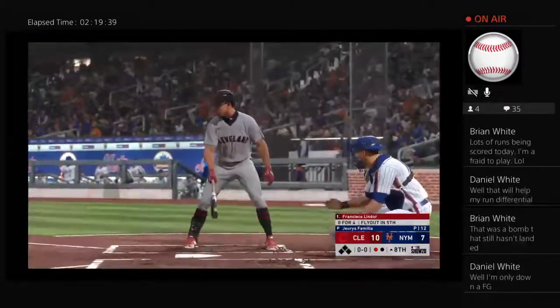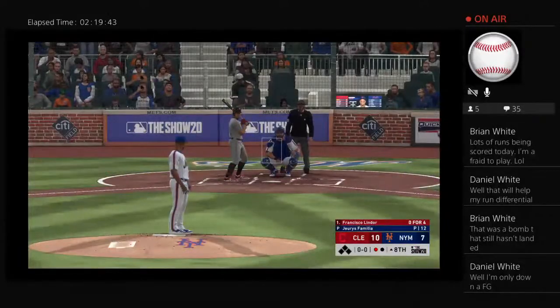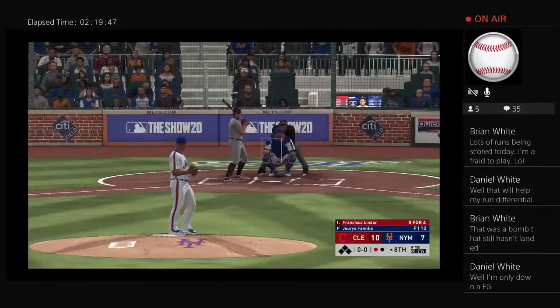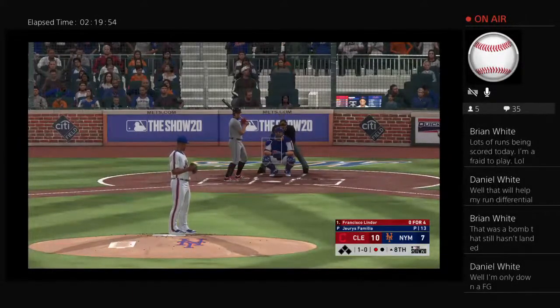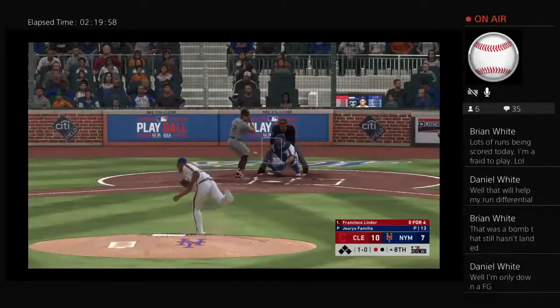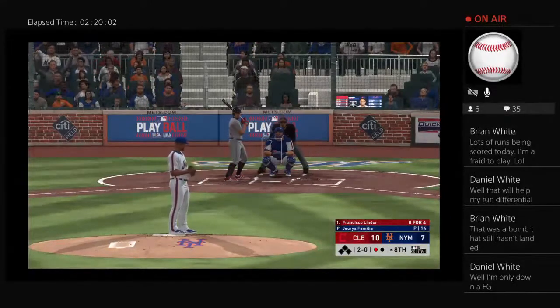So the Indians lineup flips over, and to the plate, Francisco Lindor, struggling so far in this one and looking to erase his 0-for-4 ball game right here. Now here's the pitch. First pitch sinker misses in on the hands that time. It's a ball and no strikes. And that pitch misses in the dirt, and it's 2-0 now.